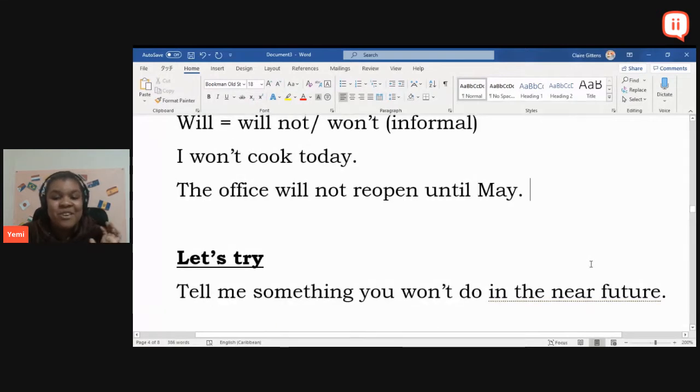Tell me something you won't do in the near future. Do not say, I won't leave my house, because I think many people are in that boat. Try to find something new, something different. What won't you do? I won't something. I'm not going to something. Please tell me what you won't do in the near future. Okay. So in the next week. What won't you do?